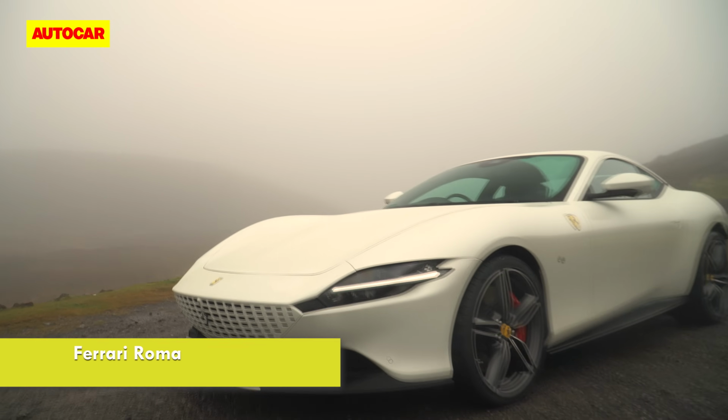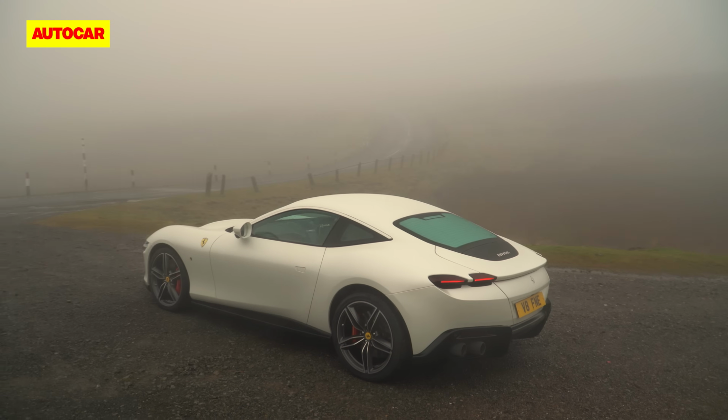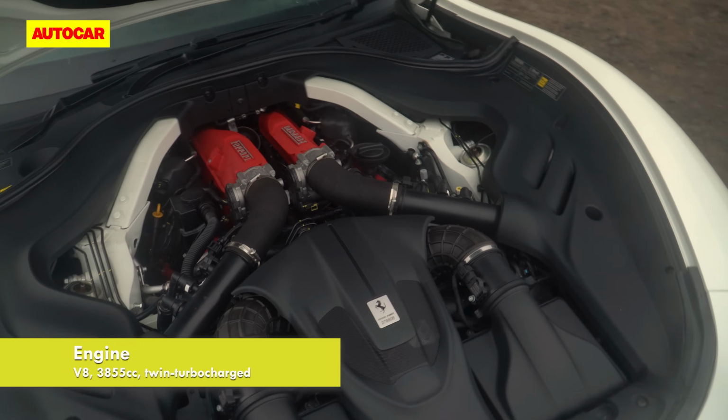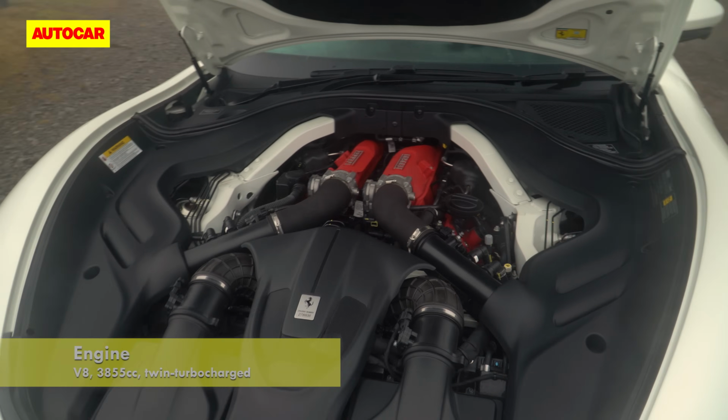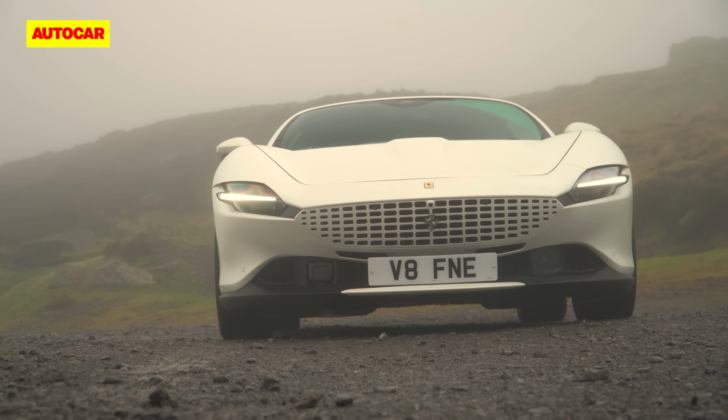And so to the Ferrari Roma. It is the entry-level Ferrari, but unlike, say, the California or Portofino before it, it never feels like that. With a 612 horsepower V8, it makes the right Ferrari noises, and it's the lightest and most accelerative car here. Probably the most sporting, but we'll see.